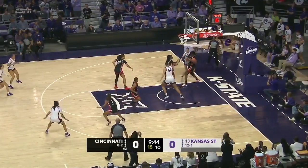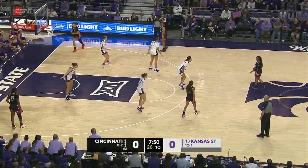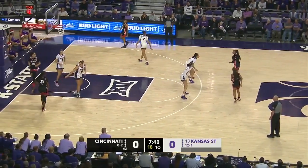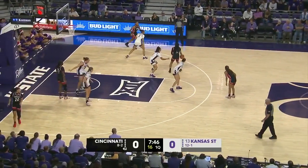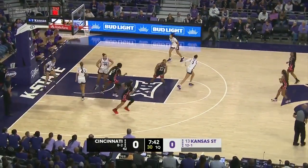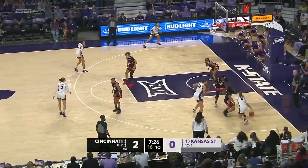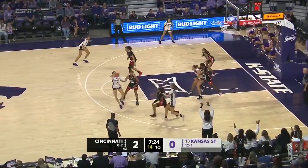Sundell going strong, trying to post up, has her shot blocked, without Aisha Dia and Destiny Thomas. Thomas, a starter from a year ago. Looks like Thomas is closer to coming back than Dia. Back cut here by Jackson. K-State defends it well, but does allow the basket. They themselves, the last couple trips, very good execution offensively.